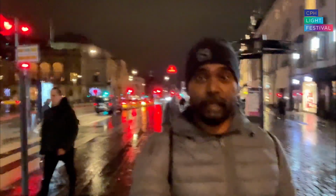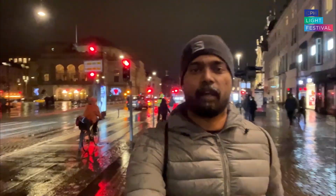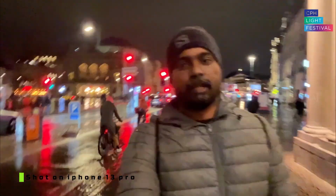Today we are in Kongens Netto, and we are here to cover the Copenhagen Light Festival 2022. Yes, every year in the month of February, where the winter fades and the summer comes up. So here in Copenhagen, they have this light festival for 3 weeks. And this is the last week, so I just don't want to miss this. And yeah, here I am, and let's go and see what's in there for Copenhagen Light Festival 2022.